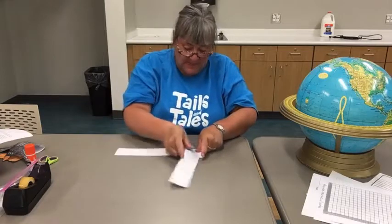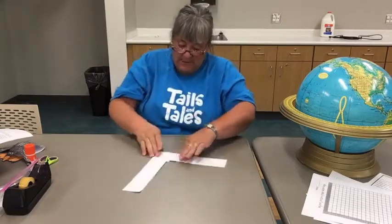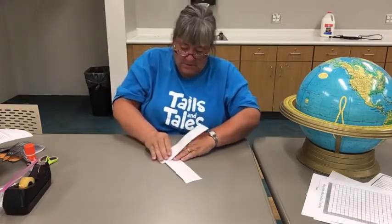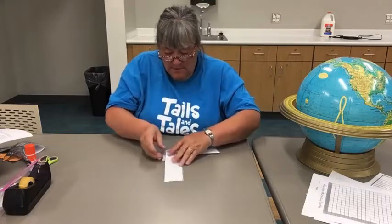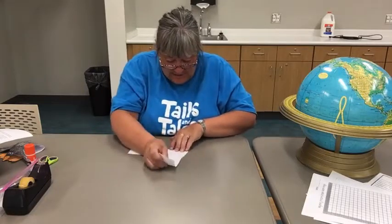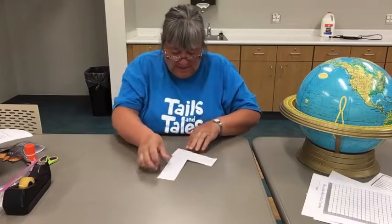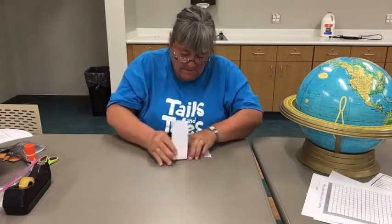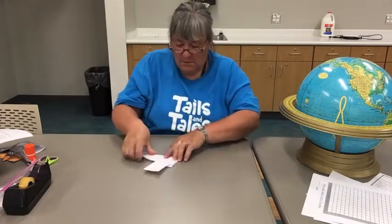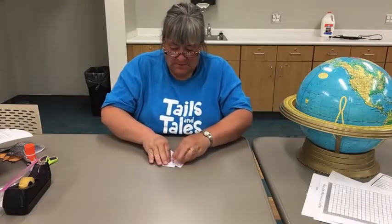I've got to put them back down on the table or they're not going to be straight. That one folds back over on top. Fold over on top. Fold over on top. I'm going too fast, so I'm getting messy again. It's not being straight. And I think I want to make sure I have it as straight as I possibly can. So if you're doing this at home, go slower. Okay, fold it over. Fold it over.